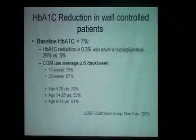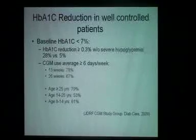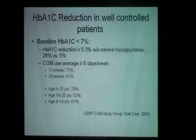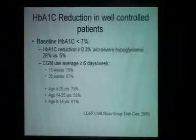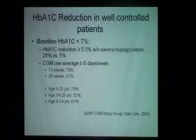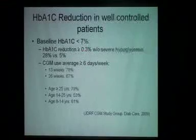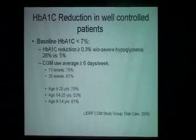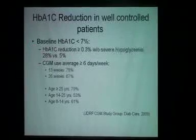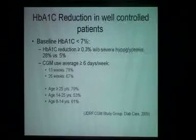Now, the ones that had good A1C, so at the baseline, they had A1C of less than 7. Did they get any benefit from the CGM? Do we have any reason to recommend it to the patients or not? Well, this group, they had a reduction more than 0.3%, but they had less severe hypoglycemia. So the control group had about 28% hypoglycemia. The patients that had CGM only had 5%.